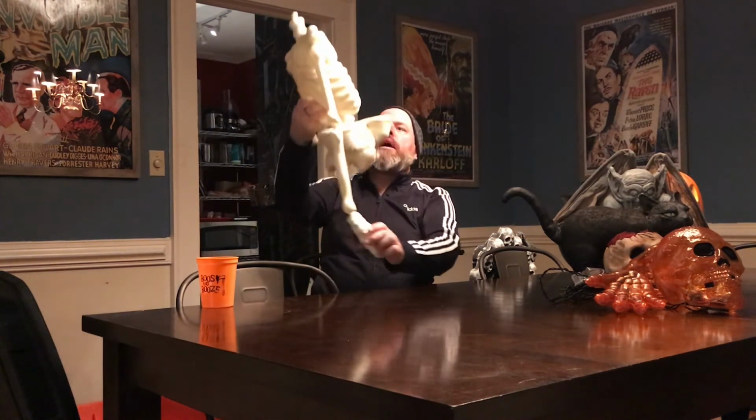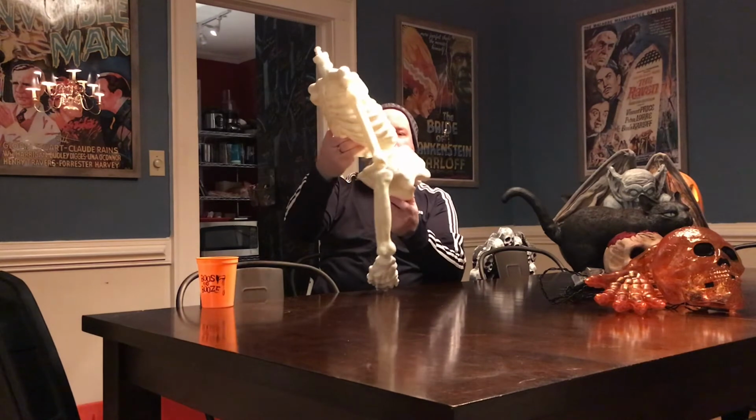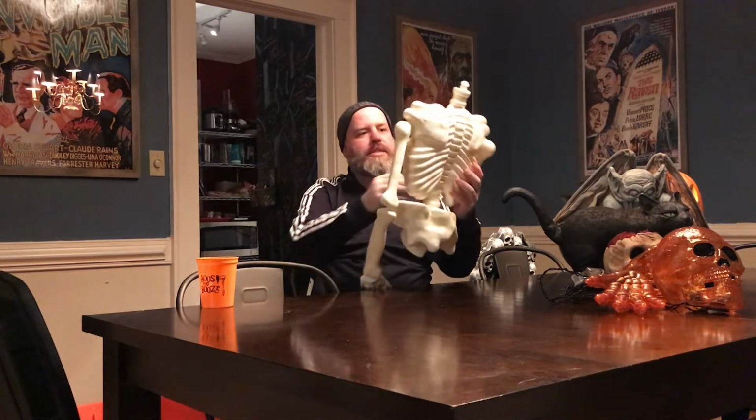Oh, we were talking about skeleton parts in the last box, and I do believe I found the other part of my skeleton. Although I have an extra hand, I don't know if this skeleton matches the other one, but I've got a pelvis and a torso and an arm and half an arm. So again, skeleton pieces are great. You can never have enough of those. You're always looking for more of those. Oh, to find his head. There's his head. So, well, that's cool.